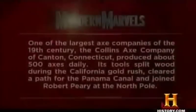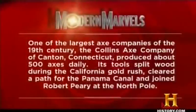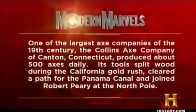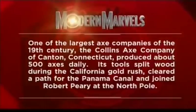The axe may have helped build homes and build lives on the frontier, but today, it's the tool for saving lives in an emergency. One of the largest axe companies of the 19th century, the Collins Axe Company of Canton, Connecticut, produced about 500 axes daily. Its tools split wood during the California Gold Rush, cleared a path for the Panama Canal, and joined Robert Perry at the North Pole. Axes will return on Modern Marvels.